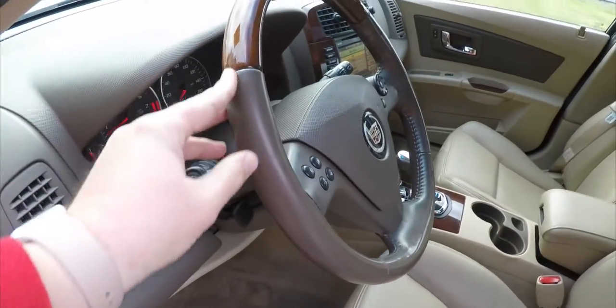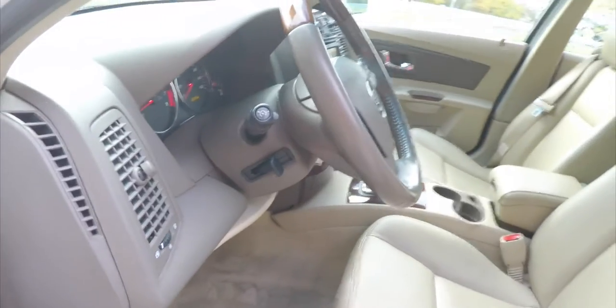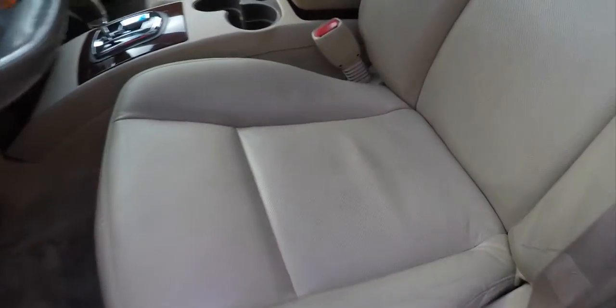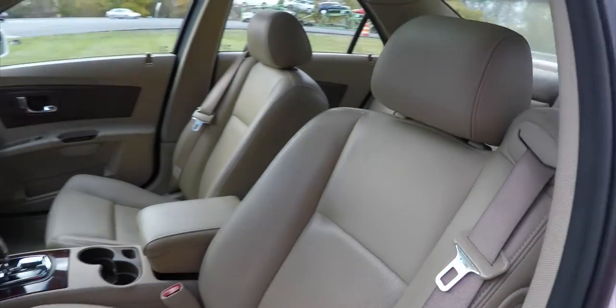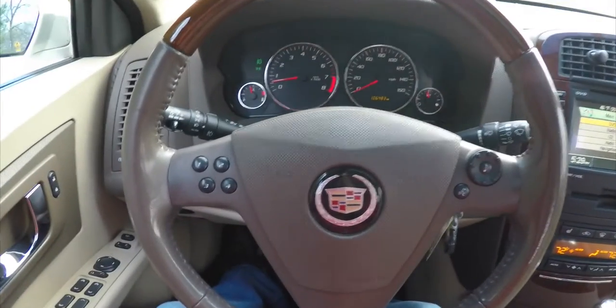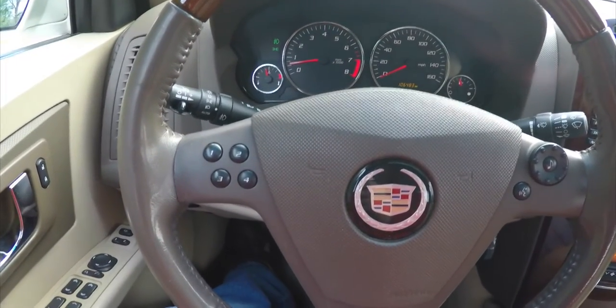And inside you have a wooden leather wrapped steering wheel. There's a tilt steering column with audio controls. See the perforated inserts. All right, and pan through the interior, just show more details.